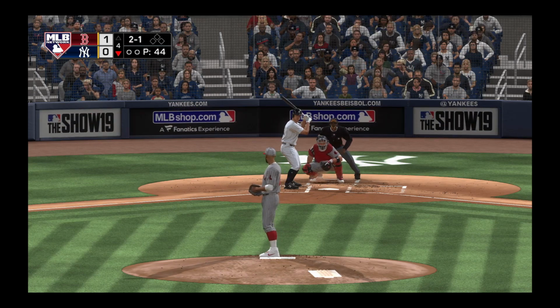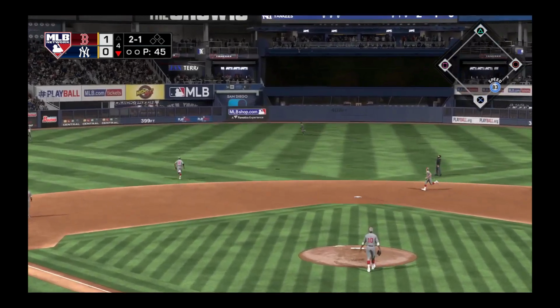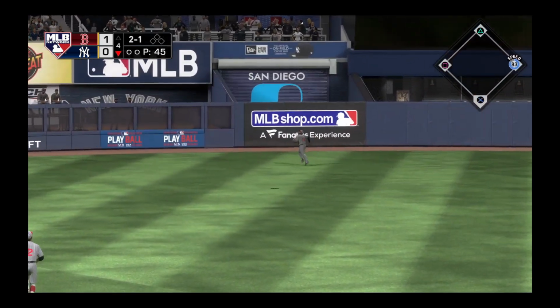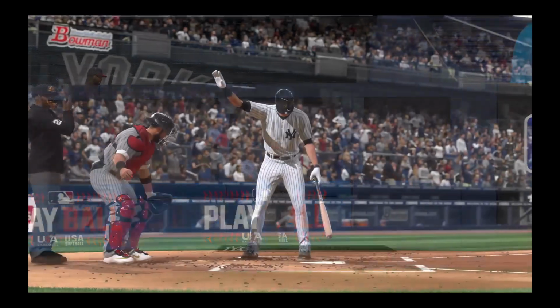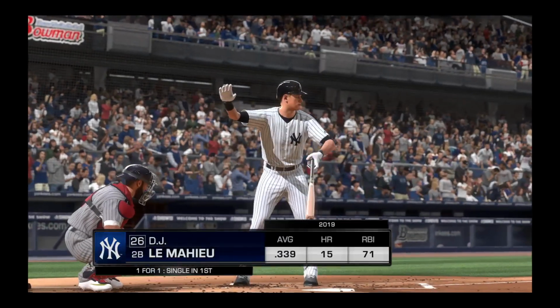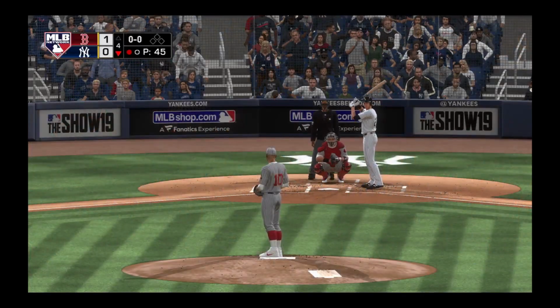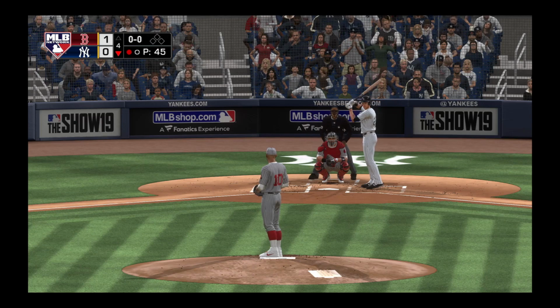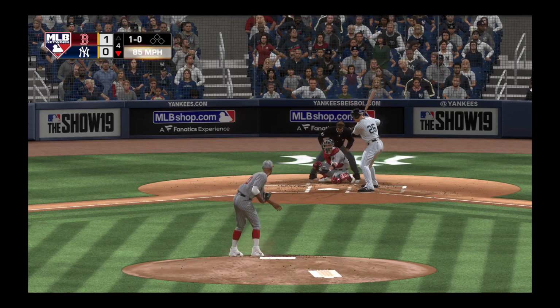Into the windup, here's the 2-1 pitch. Lifted the other way to left center. Chasing after it is Bradley. He's there and records the first out. Striding in, DJ LeMahieu. He singled his last time up. Yeah, guys, still the only hit in this game so far. They've been pretty well shut down. The guys on the mound have really controlled the whole outcome up until this point.